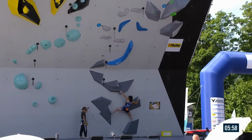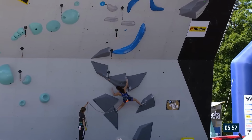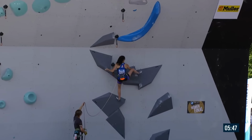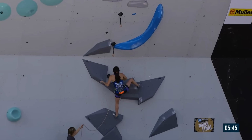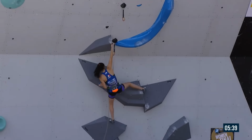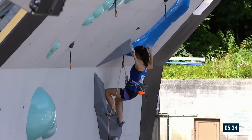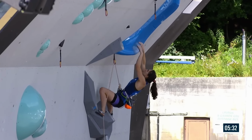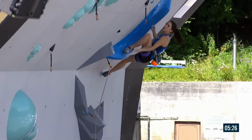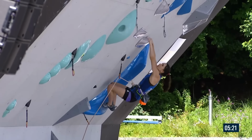Pulls off the ground. Right, she's underway through the grey volumes. Just work your way over high feet, making sure of it. Nice move so far. Cracks in a heel, and then she will get this clip in and aim towards this giant half moon curve of a hold that's coming up. Makes the clip, makes the next hold, matches.